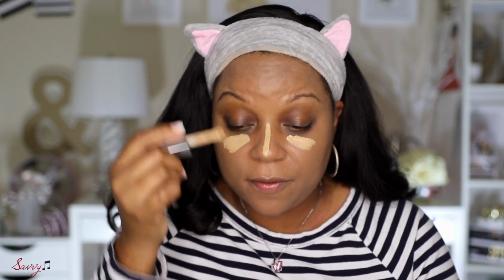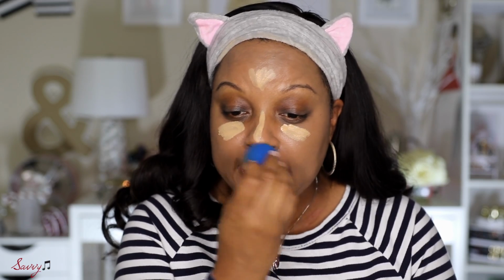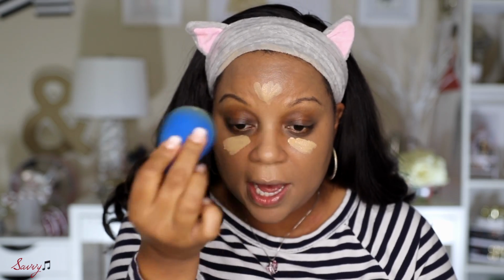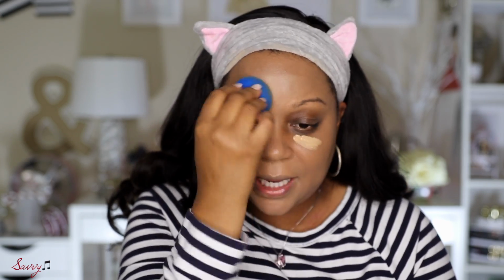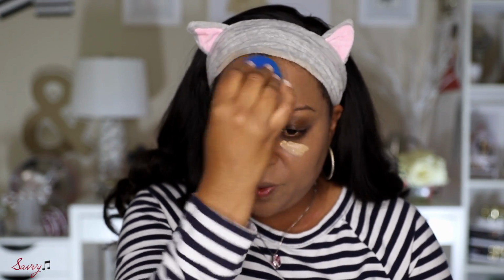Let's go ahead with this Cover FX. It's a little lighter than most of the concealers that I use. And I ordered it online. I don't know that I would have chosen this shade if I would have been in store, but I'm actually glad that I did. Sometimes I always want it to be lighter. Like I really like my under eyes to be brighter. To get that, sometimes you just gotta get a lighter concealer. I think this one works pretty well for me.